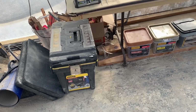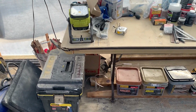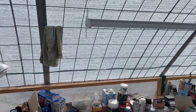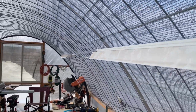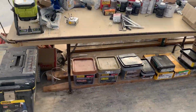It's got the essential tools we're using, so we can just grab that and go. It's got wheels on it and everything. So we did change out our lights. You see, we got those hanging there now, but we found those LED lights, so we put those around the shop. Those will be much better and won't use as much power.